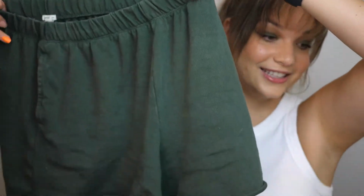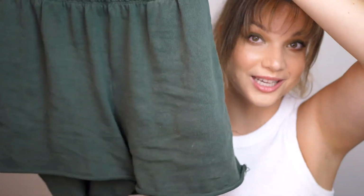So the items that I'm going to talk about today are all from Aerie. I've been living for Aerie. The first thing that I'm going to mention is these guys right here, these little green shorts. I am absolutely obsessed with these, you guys.